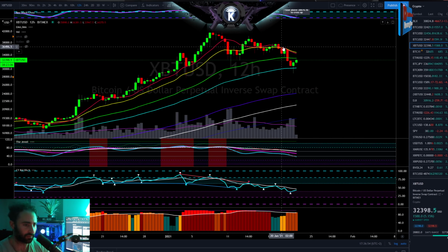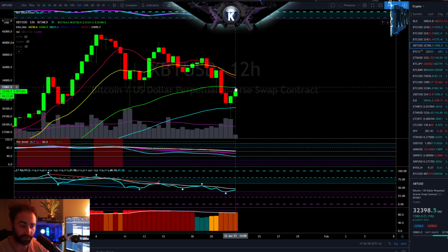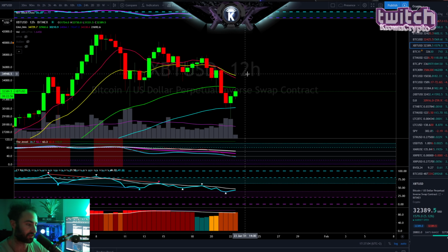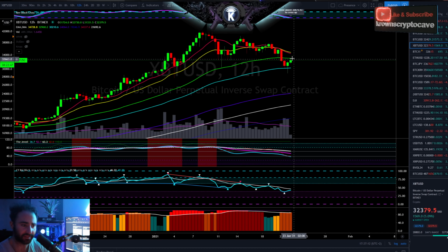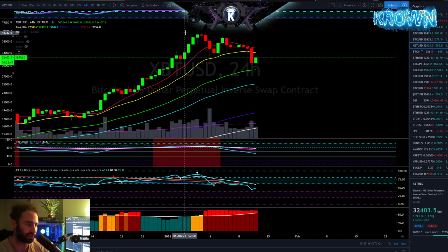But here's the thing. I really want to see how the 12-hour closes today. If the 12-hour closes above the 55, which is $33,000, which is actually lower than my 4-hour target, then I'd actually extend this run over the weekend, to about $35,000, and then we'll talk about it after that. So again, whether I'm bullish or bearish on this long term, I still would be looking for a little bit more of a bouncy behavior off this region, and then we'll come back into it tomorrow over the weekend.